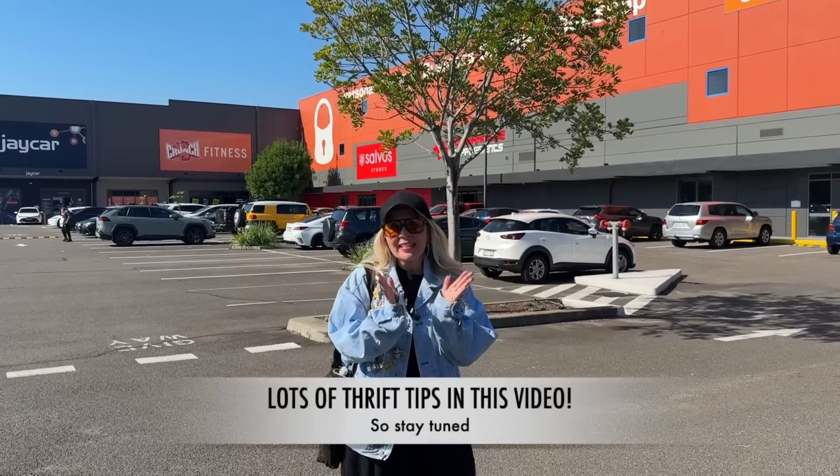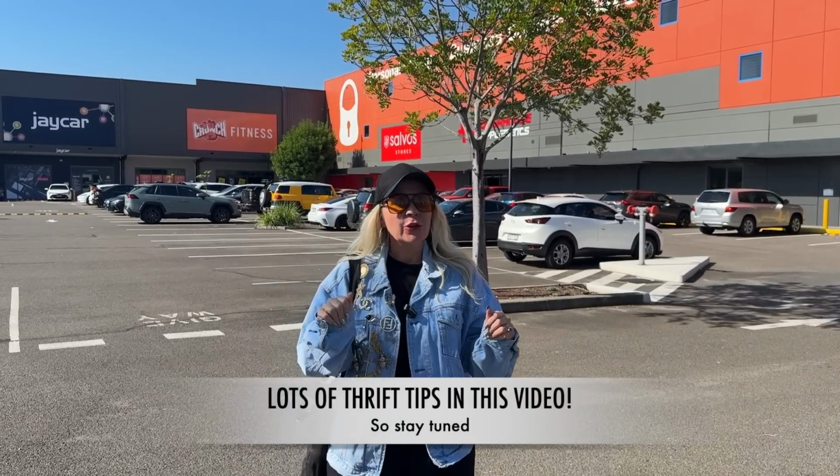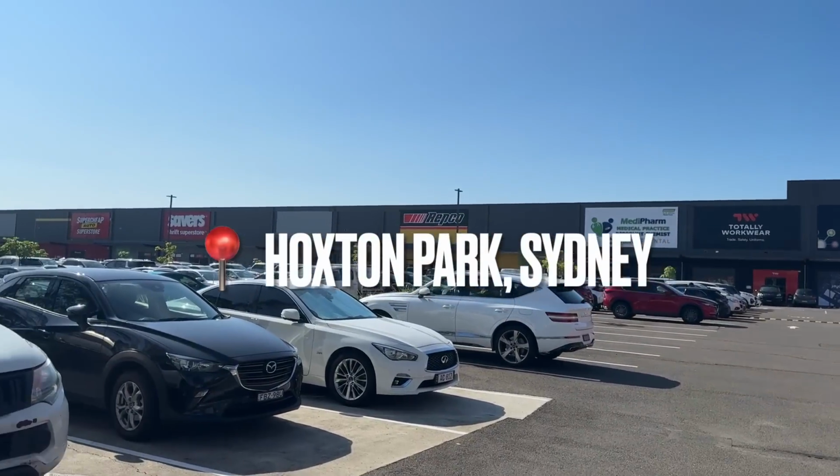Loves, we're outside today on a little bit of a thrifty road trip. There's two big ones behind me, very kind of like supermarket style. It's a Salvos and a Savers.